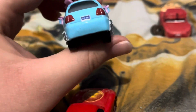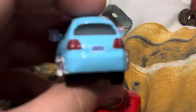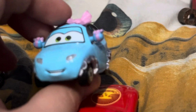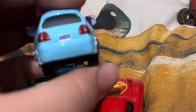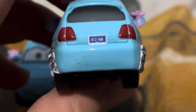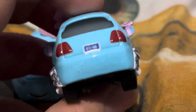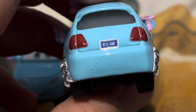Here is Louise. Why did it get me every time, though? I mean, what's wrong with that? Like the same bow tie right here? It's fun. Come on. Got this. Okay, yes! Okay, it says B12188. So, yeah.